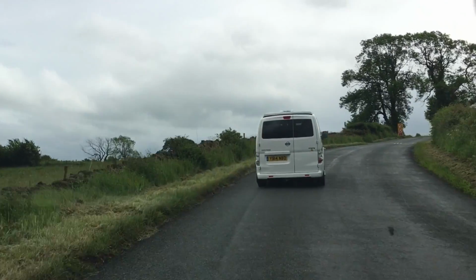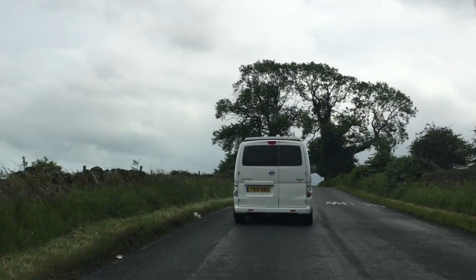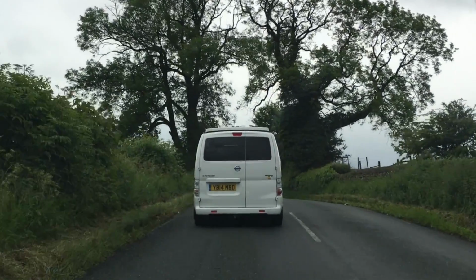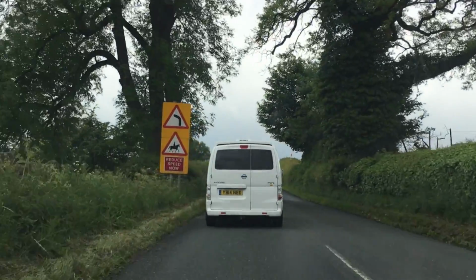It's beautiful around here, I have to say. Yeah, it's a lovely part of the world. I mean, we can go from where our house is to Otley in about 20 minutes, something like that. And then we can go to Ilkley in about 35 minutes, and then Skipton in about an hour. But it's a lovely drive. It's one of our favourite places to go, really.